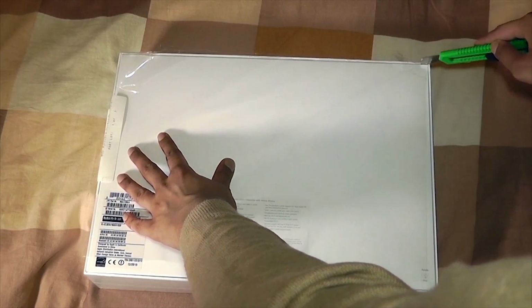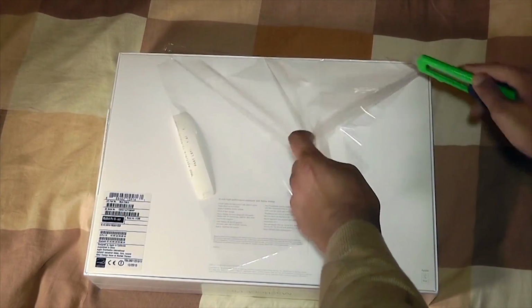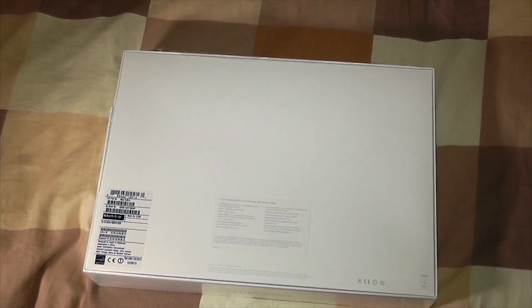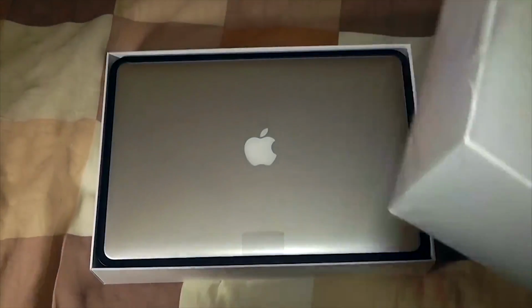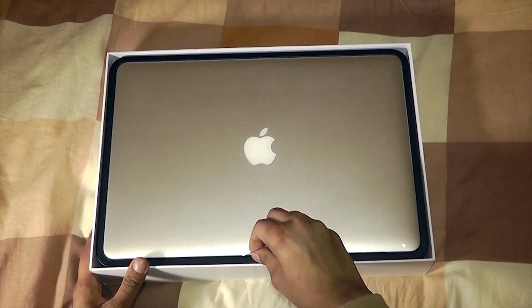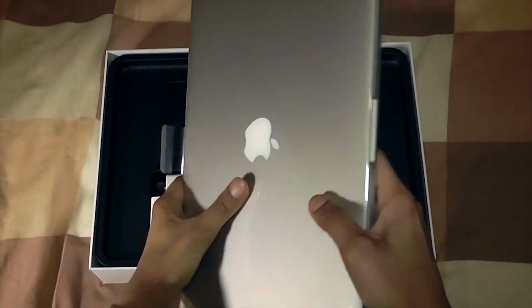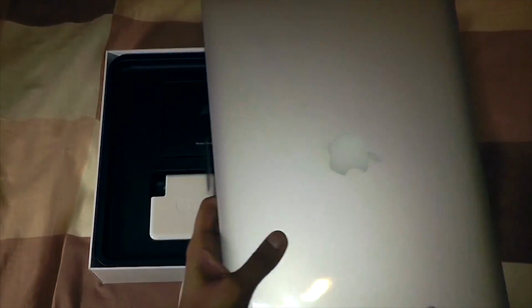Now I don't know about you guys, but after seeing the movie Gone Girl, box cutters really kind of freak me out. I doubt I'll be using one again in a future unboxing video. Alright, so let's lift the lid. And there is the Retina MacBook Pro. So let's put that off to the side, and let's quickly get the accessories out of the way.